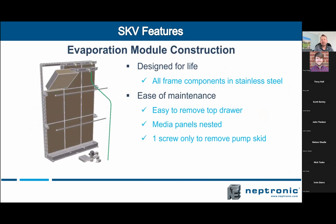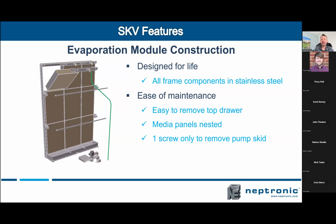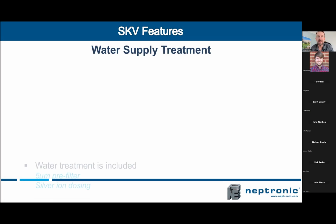As far as service, it's fairly easy, no tools involved to remove a panel and then replace it. You do have to replace them. It's pretty rare. Most of these, the evaporative media itself can probably last 5 to 10 years, depending on usage. Eventually, you will get scale that's going to form in the media, and you will need to change it out. It won't be as efficient.